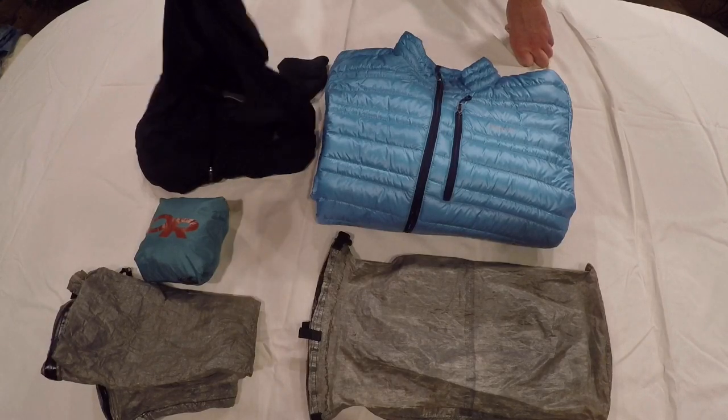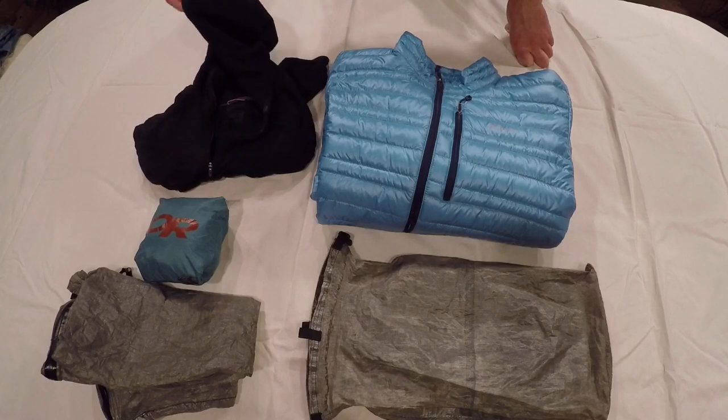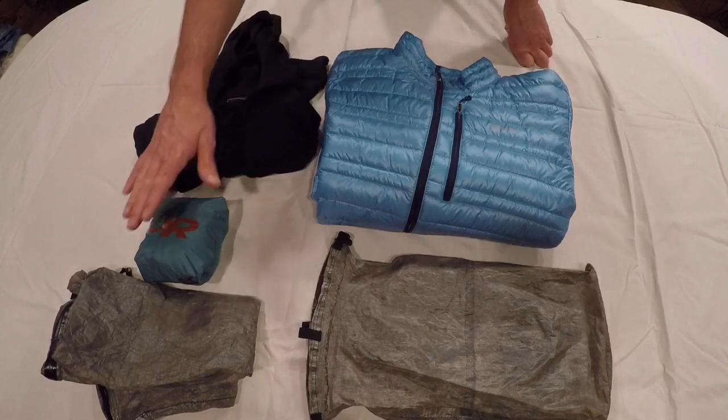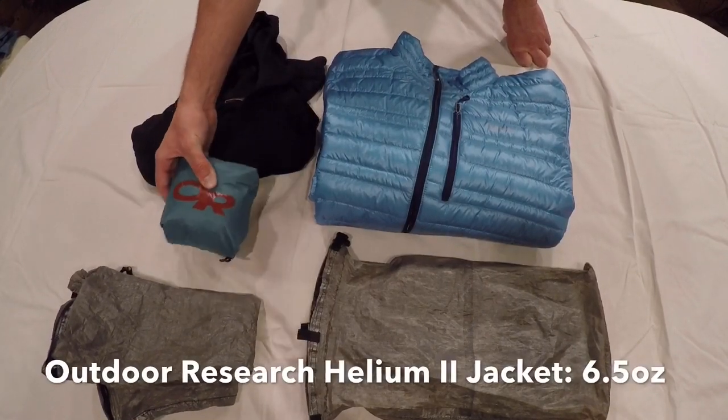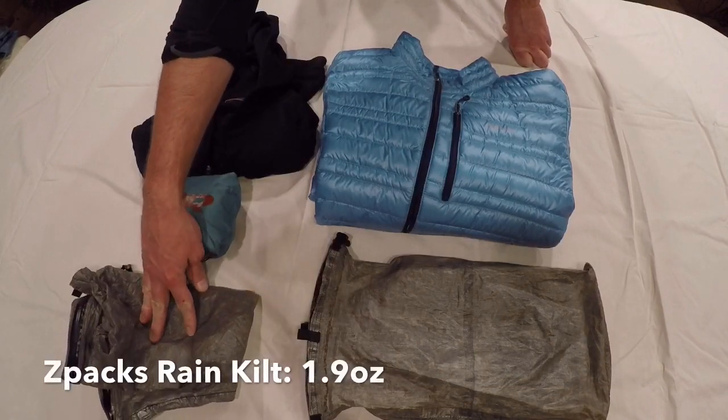I had a hood with this, so I actually was able to send home my micro fleece hoodie, because when it was cold enough where I needed the hoodie, I just wore this. It was great. Rain gear. This is the Outdoor Research Helium jacket. Worked pretty good. This is the Z-Packs rain kilt.